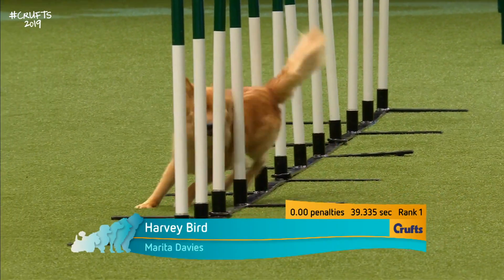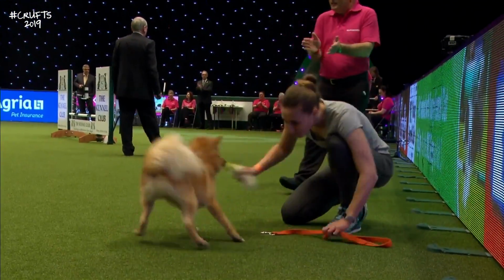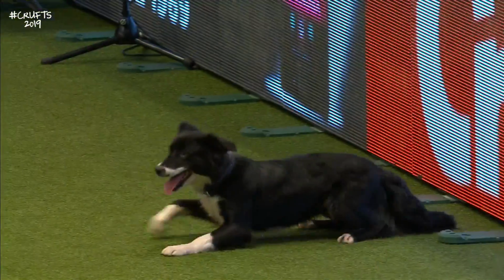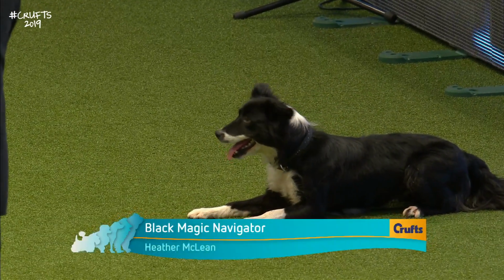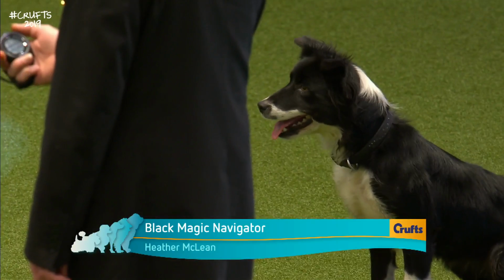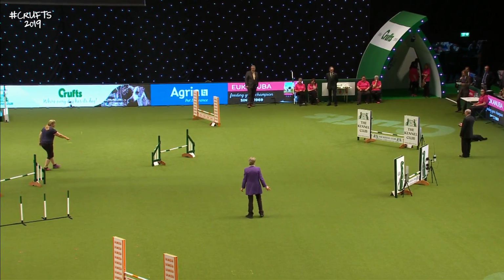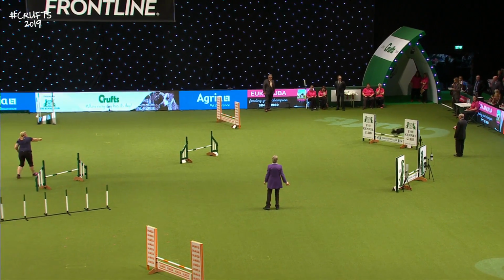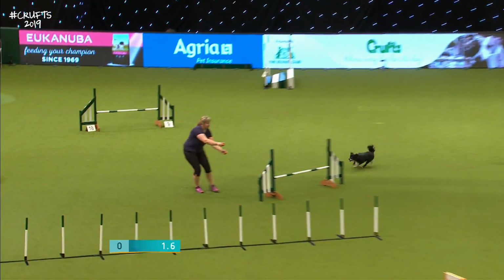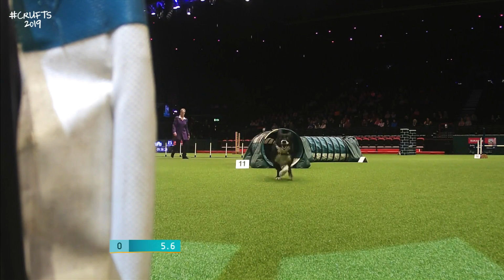Next to go in the mediums, we've got Heather McLean working Magic, or Macca. Although, I'll come to you later on, don't you worry. Working sheepdog, six years of age. So I bred Magic, she's a very strong-willed one. First time at Crufts, she's not been an easy dog to train. Her mum was lovely to work and compete in comparison. She says she's a full-time dog trainer, so this could be interesting. So, Heather and Magic.